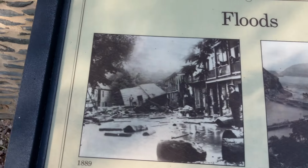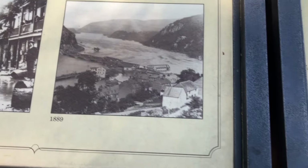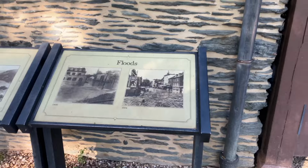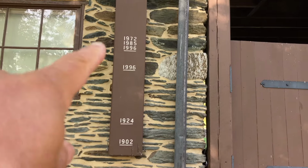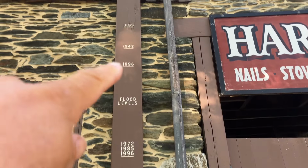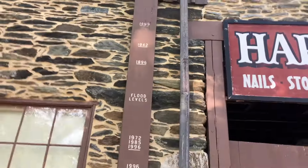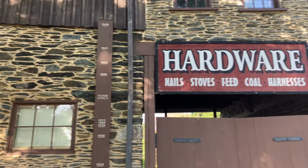Check out these floods. There's 1889. I guess the same one, I assume, or second one, I don't know. 1936, 1924. And now look at this side of this building. 1906. Here, 96, 85, it must have been two floods in 96, 85, 72, 1896, 1942, 1869, 1936. That is, I don't know, 15, 20 feet in the air. Holy cow. Wow. No wonder everything was down.